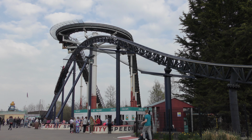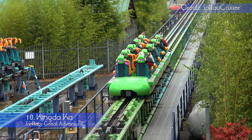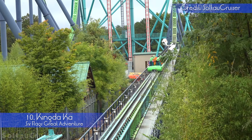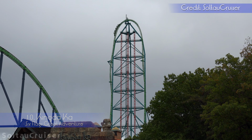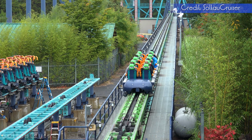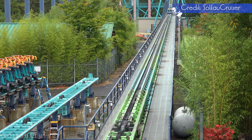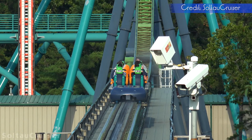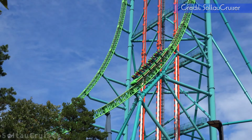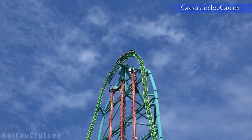Here's my top 10 roller coasters manufactured by Intamin, and in 10th place it is Kingda Ka at Six Flags Great Adventure. Kingda Ka is currently the world's tallest roller coaster at 456 foot tall, and the trains launch riders to 128 miles per hour in 3.5 seconds. Madness. The launch is an incredible experience. It just keeps going and going and going, and by the end of the launch it has taken your breath away just before it begins to head skywards at great speeds.